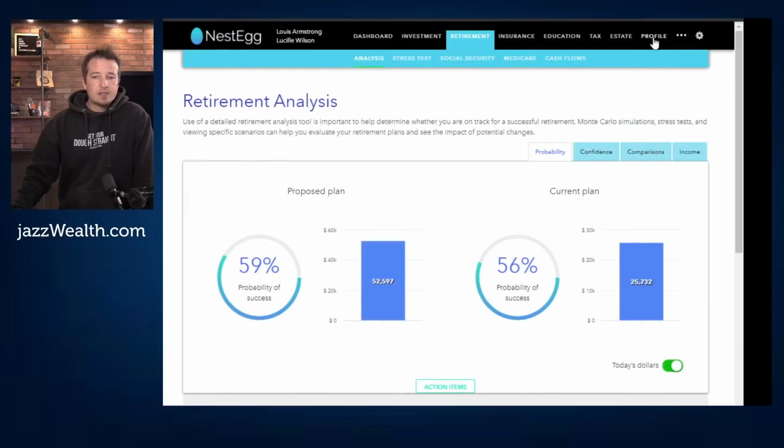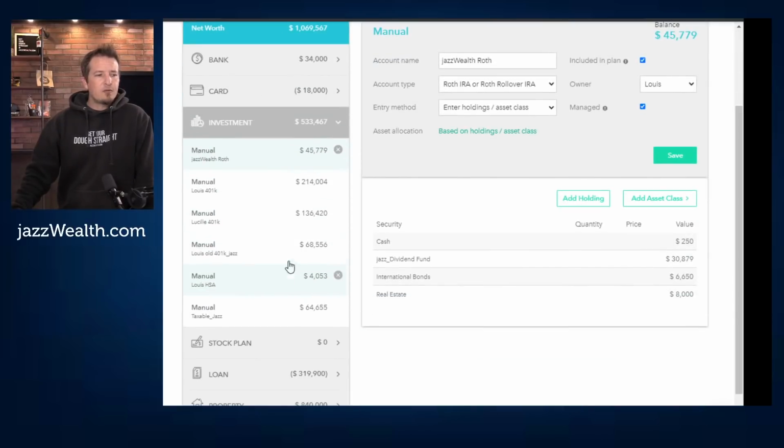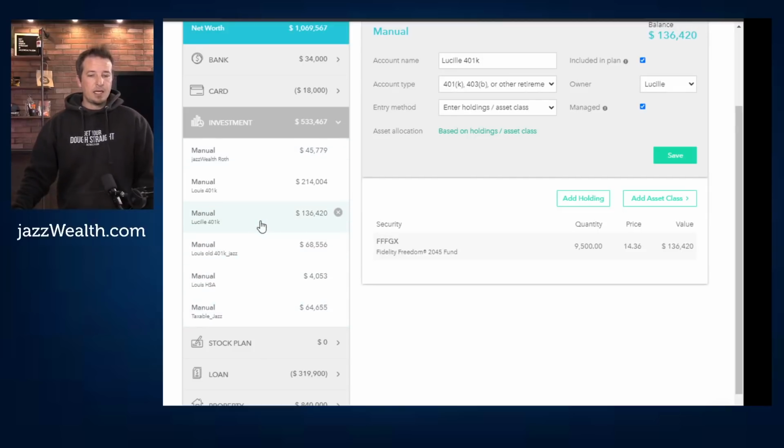Also, I want to point out something. When you look at your retirement plans here, here's all the different accounts he has: Roth, 401k, Lucille's got a 401k, old 401k, HSA, and taxable account. As you start looking through some of these, you go, holy cow, this is crazy. How am I supposed to put all this together? It's not too hard until you come to target date funds.